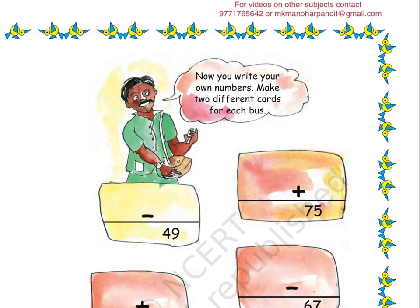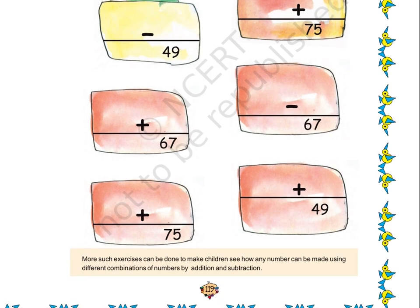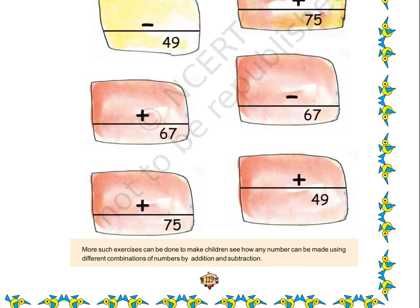Card 2 is showing space for writing numbers whose addition will give 75 as answer. Card 3 is showing space for writing numbers whose addition will give 67 as answer. Card 4 is showing space for writing numbers whose difference will give 67 as answer. Card 5 is showing space for writing numbers whose addition will give 75 as answer. Card 6 is showing space for writing numbers whose addition will give 49 as answer.